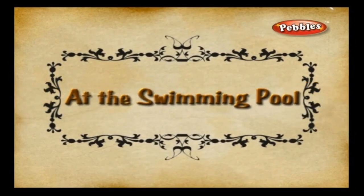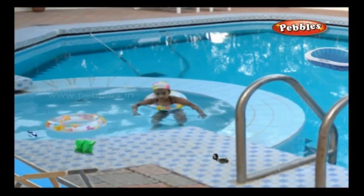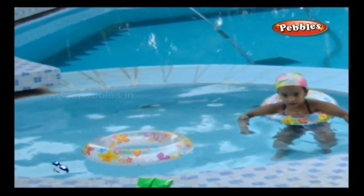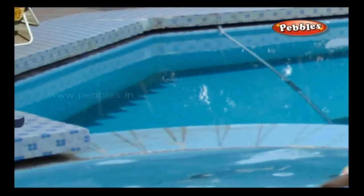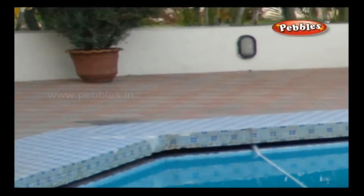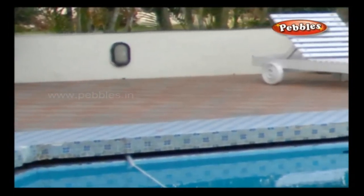At the swimming pool. Swimming pool is a place where water is stored for people to swim. The depth of the water varies for adults and children.